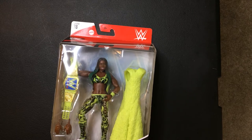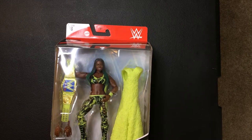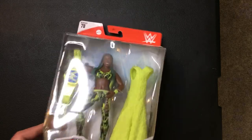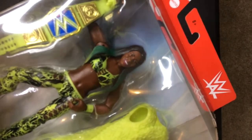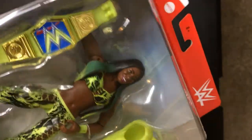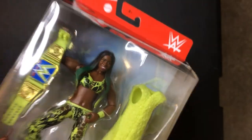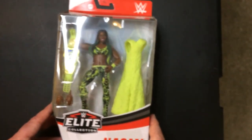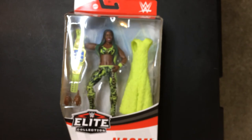So Naomi hasn't been super active since her title reign, but she's still on SmackDown doing things. Hopefully she will get a boost soon. She's definitely one of the better wrestlers on the roster overall, period, as far as in-ring talent. So if you like WWE action figures, especially the women's division, I say this is a definite pickup.